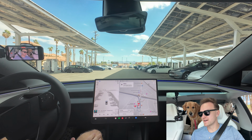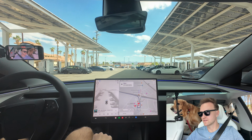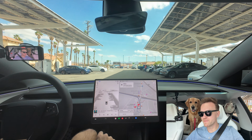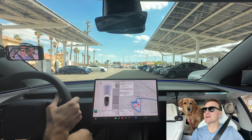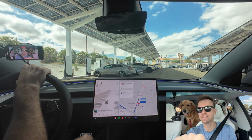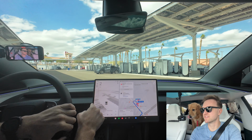Oh, it just stops. Come on. Let me tap a spot I can park in. Nothing? Oh wait, come on, let me park. Dang it, it just stopped. All right, I gotta park myself. Let's find a spot in the shade for the boys with some room next to us so we can get in and out easily.